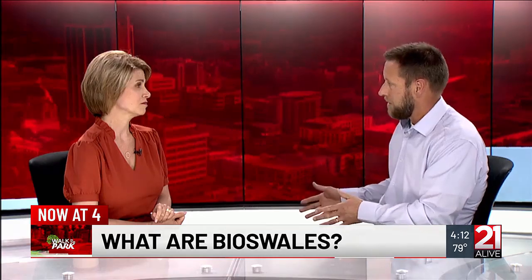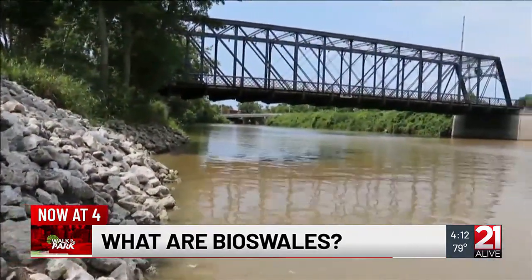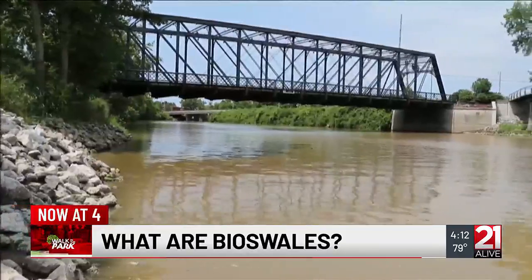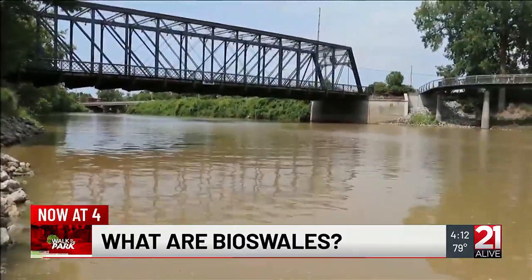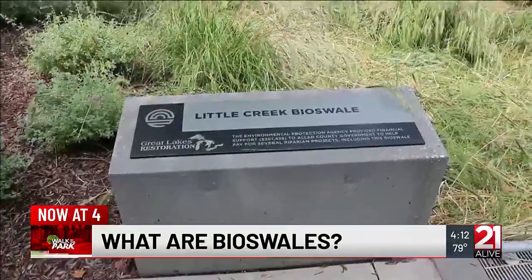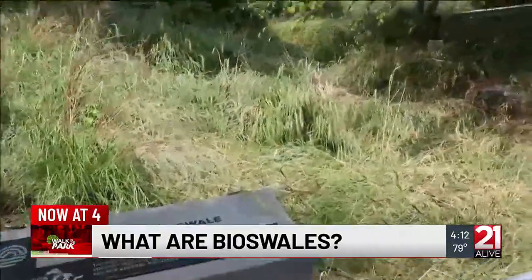So when you have a bioswale, you can actually divert that impervious surface, the water that comes off it, into the swale. Where it's met by vegetation, that vegetation will slow that water down, it'll absorb it, it'll filter pollutants out of it, and in the end it reduces flooding and it improves stormwater quality.